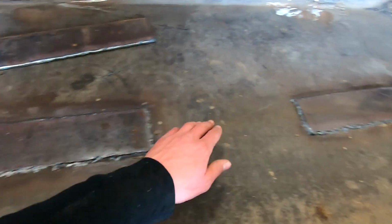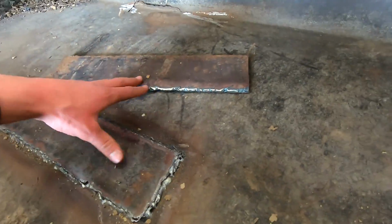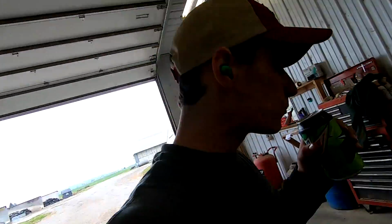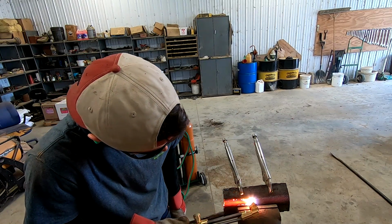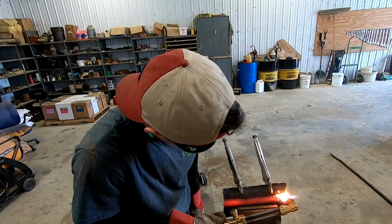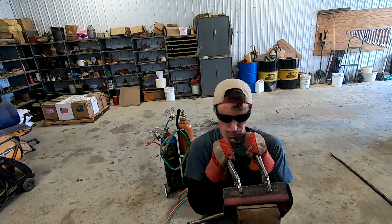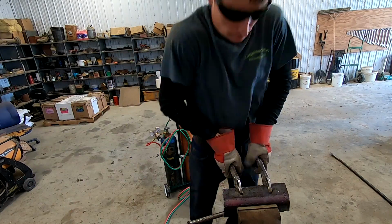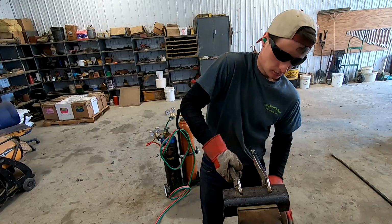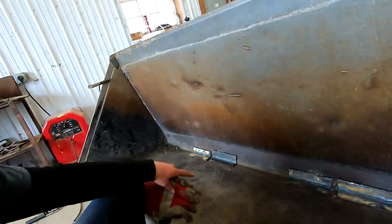Got the top 2 welded on here. So I'm gonna put welds on here on these cracks before I put the plates on top. Heat these up and bend them so I can weld them on then. Got the 4 pieces bent, fit pretty good. Just gonna have to weld around each one of them now.